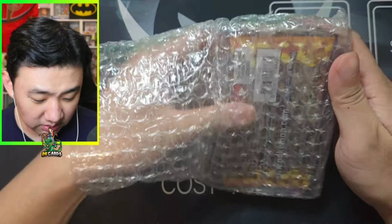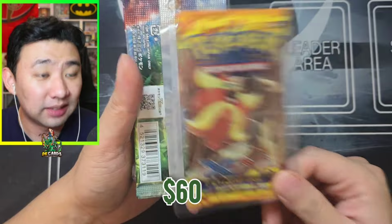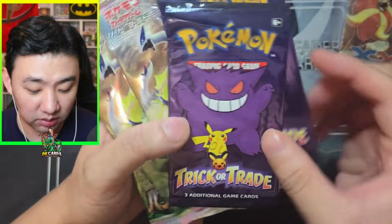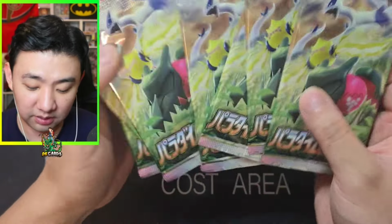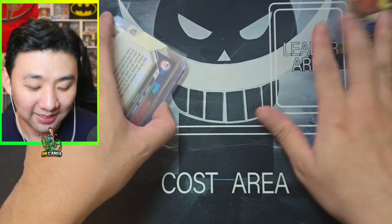Okay, and I think there's a retro Pokemon pack in here, to be honest with you. I'm not sure. What is this? Oh, Pokemon X and Y Flashfire. That's legit. I've never opened this before. And some Japanese packs, clearly. And some older packs. Okay, so these are worth thousands of dollars. And these are, if I know him, probably dead packs. And this might be a light or a heavy XY Flashfire pack. Knowing him, they might be light.